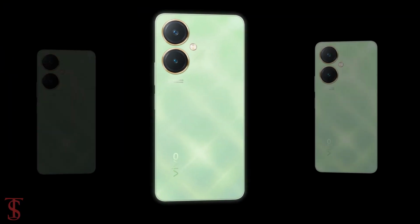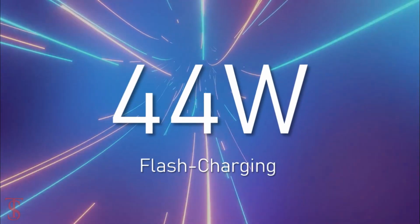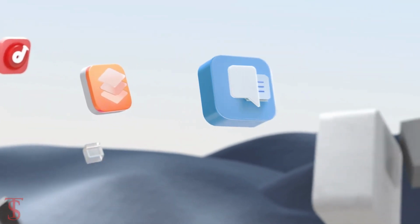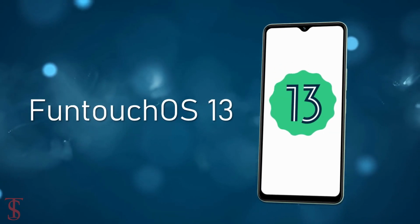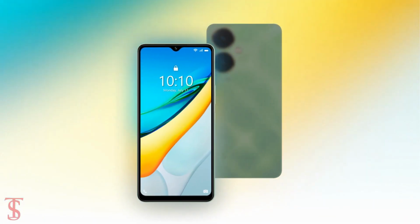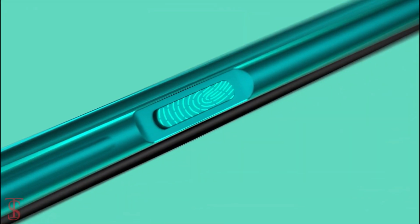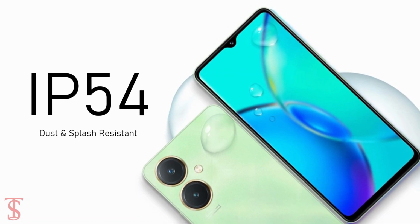The device comes equipped with a massive 5000 mAh battery, with 44 watts flash charging support, and on the software front, the handset runs on Android 13 out of the box, with FunTouch OS 13 skin on top. Additionally, the smartphone features a side-mounted fingerprint sensor for authentication, and it is IP54 certified for dust and splash resistance.